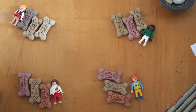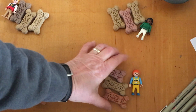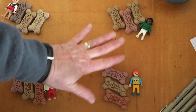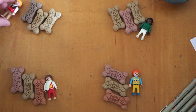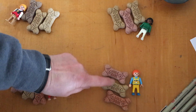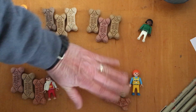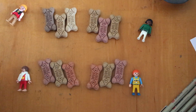Does everybody have the same number of cookies? Yeah, I think so. What we just did, the fancy name for that is division. So we took a whole and divided it and separated it into equal parts. Let's count how many we have all together. 1, 2, 3, 4, 5, 6, 7, 8, 9, 10, 11, 12. So 12 cookies and 4 friends means that each friend gets 3 cookies.